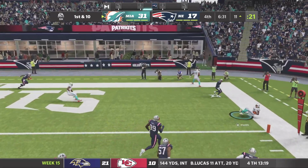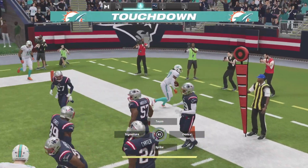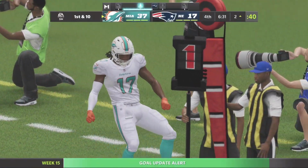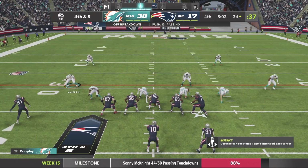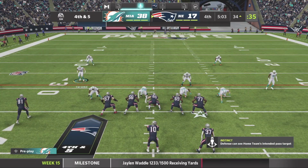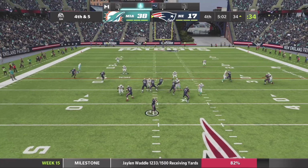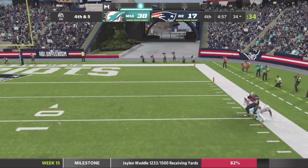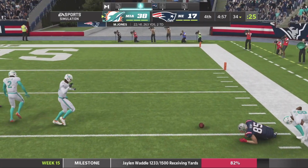Here's McKnight once again throwing, and that one will be a touchdown also. And this is the explosive offense we are looking for right before our playoff push. 38-17 as here is Mac Jones with one last chance, but down by 21, 4th and 5. Jones throws deep down the right side. This one's caught but knocked away.